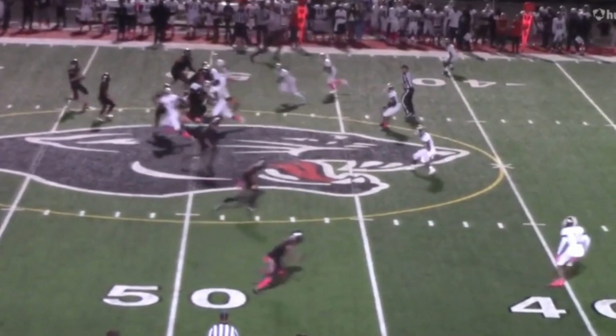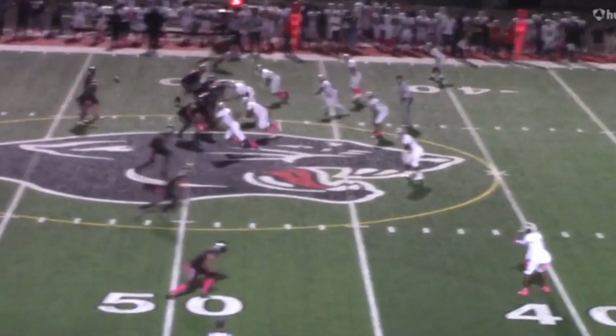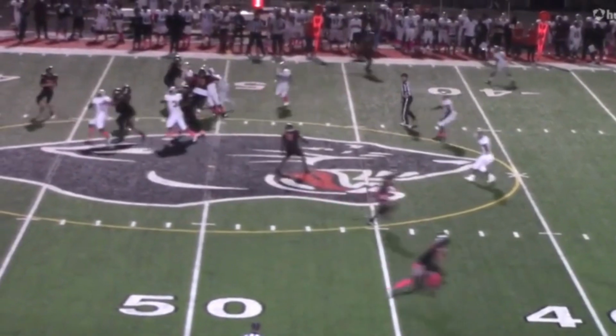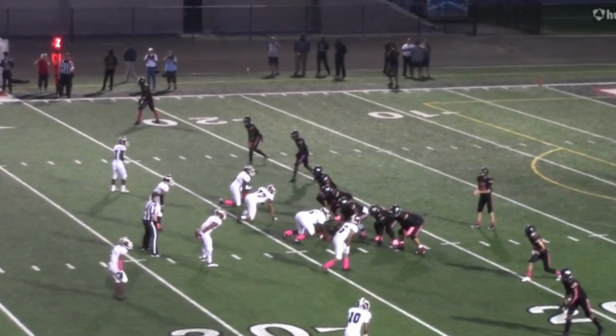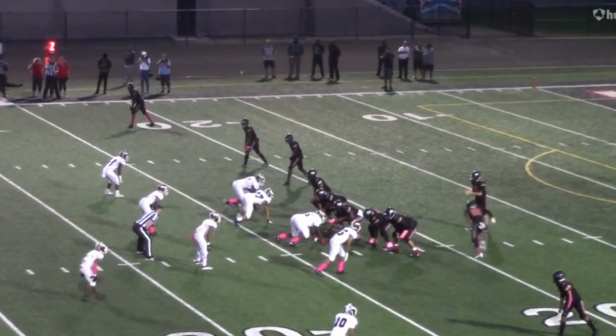Being disruptive, using his right hand to fend off the blocker while going up with his left hand to block the pass. See, a very good, very well coached kid. You see him do the little things as a defensive lineman. That just shows he's instinctive, and he's been coached up to where he can let those instincts play out. Doesn't have to think. He's instinctively making moves.